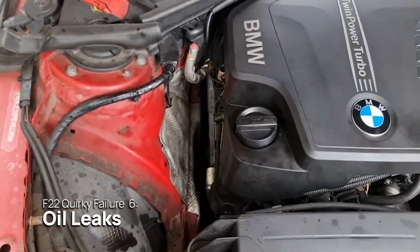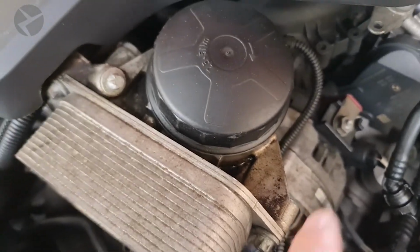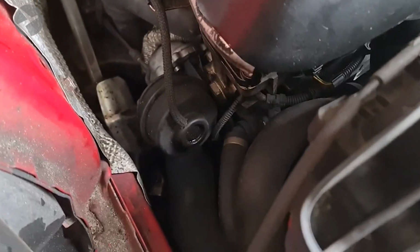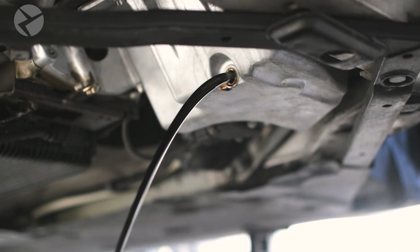Oil leaks. Some F22 models have been prone to oil leaks, particularly from the valve cover gasket or oil filter housing. Some signs to keep a lookout for are the obvious burnt oil smells or oil spots on the ground from where you usually park. Addressing these issues promptly is essential to prevent further engine complications. Regular inspections can help detect and rectify these issues early.